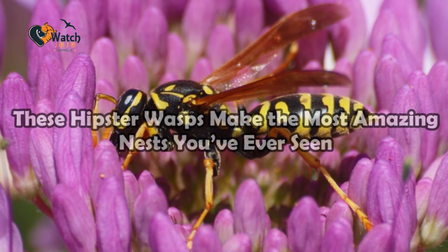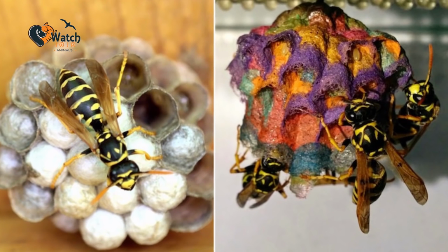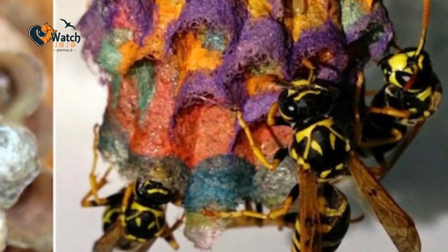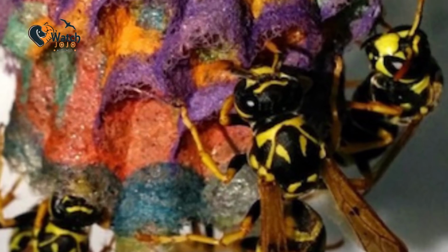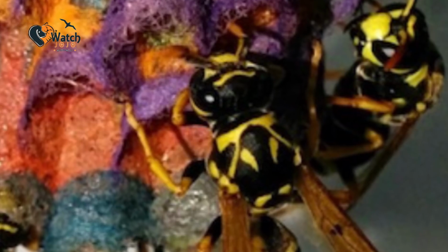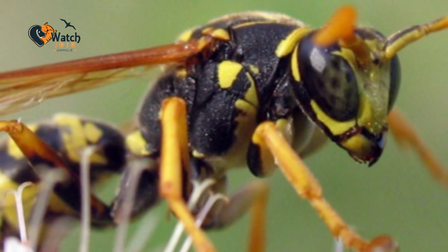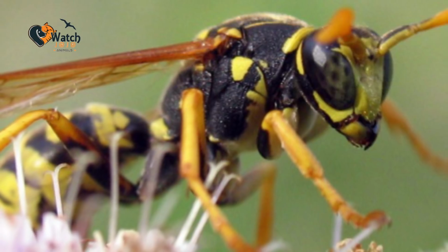These hipster wasps make the most amazing nests you've ever seen. Whether it's at the top of your garden or in your attic, a wasp's nest is generally an unwelcome find. Most people's reaction would be to get rid of it as quickly as possible, but some black and yellow insects are stirring up a storm with their colourful creativity. The artful architects in question are the Polistes dominula, or European paper wasp, for those who don't want to get stung by a tongue twister.